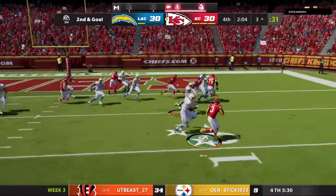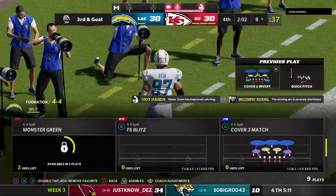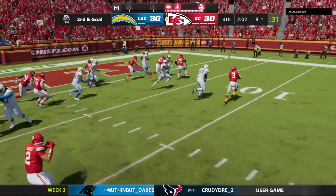Mixon again. It goes as a loss of 6. And now 3rd down. Well, that was one of the few times they've been able to contain him thus far. He's over 100 yards for the game, but he lost a bit off his total.